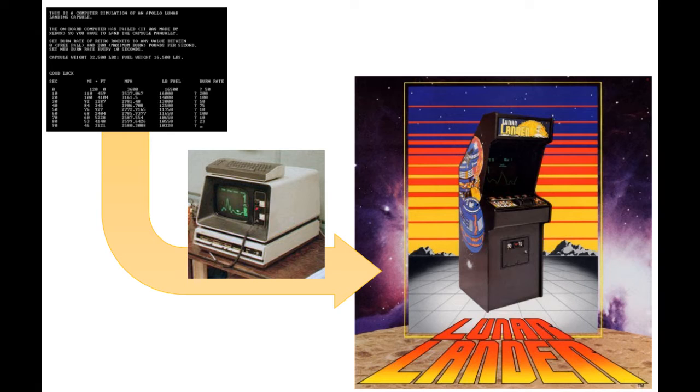This was later followed up by the DEC GT40 game Moonlander in 1973, which was developed by Jack Burness, and this took the original lunar landing concept and used vector graphics to move away from the text-based version. And then perhaps the most famous of the lunar landing games was Lunar Lander in 1979 from Atari, which was released as an Atari cabinet game for the arcades.